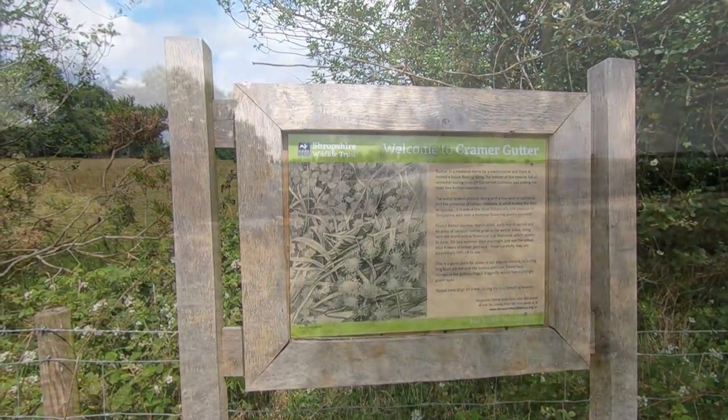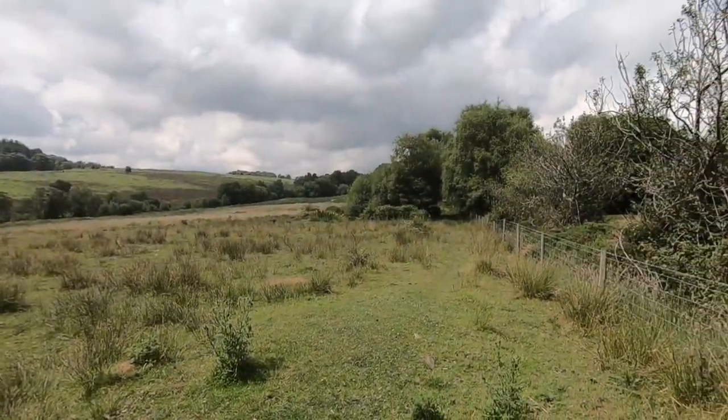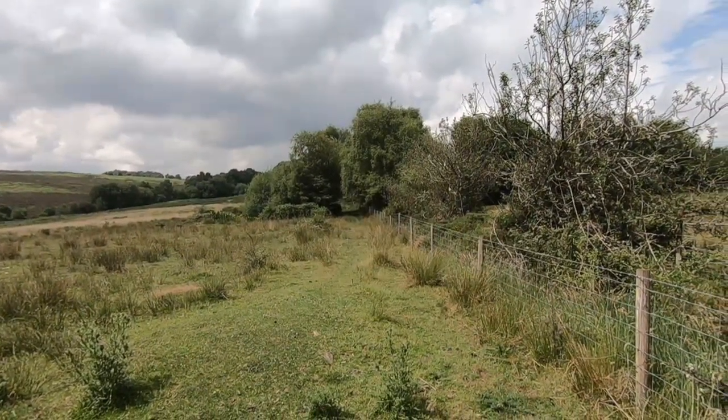Beautiful area. We've walked up out of the dip over there. We're now following the fence line up. There's a bench in about 250-300 metres, which is good because I fancy a sit down.